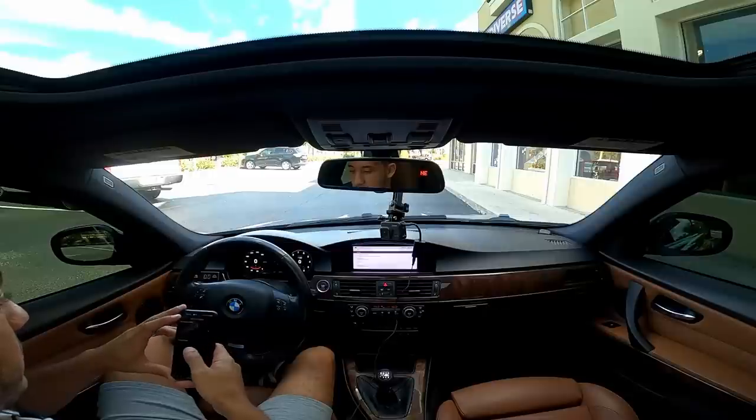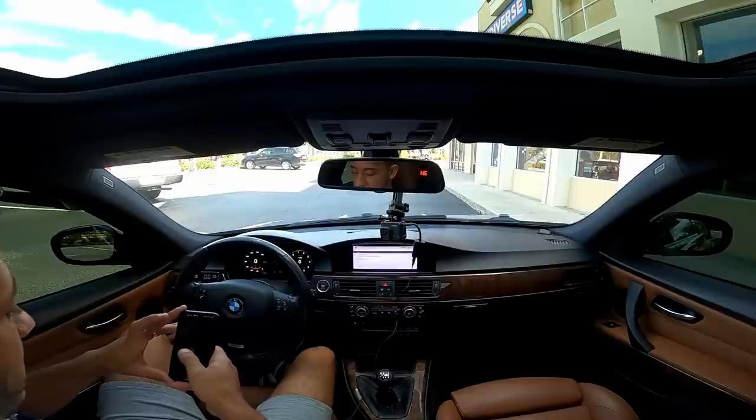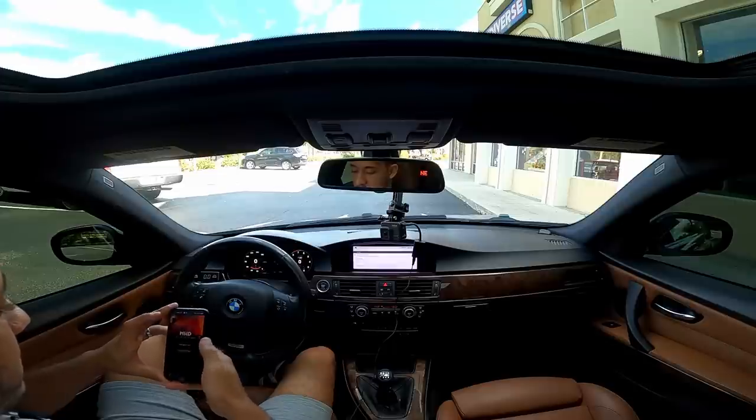Let me clear the codes. And then I'm gonna go into reset adaptations. A lot of the times if I ever have issues with these O2 sensors, I'll just reset the adaptations and it fixes it. And we should be good. No more engine light. Let's keep going.